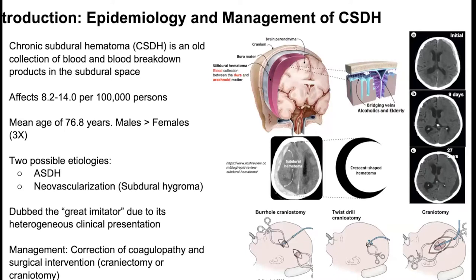You could also do something called the twist-drill craniostomy. That's typically done under local anesthesia, and it's preferably done for the elderly population, compared to the borehole, which tends to require general anesthesia. And obviously, the most extreme is the craniotomy, which requires removing a bone flap to drain the subdural hematoma. Next slide.